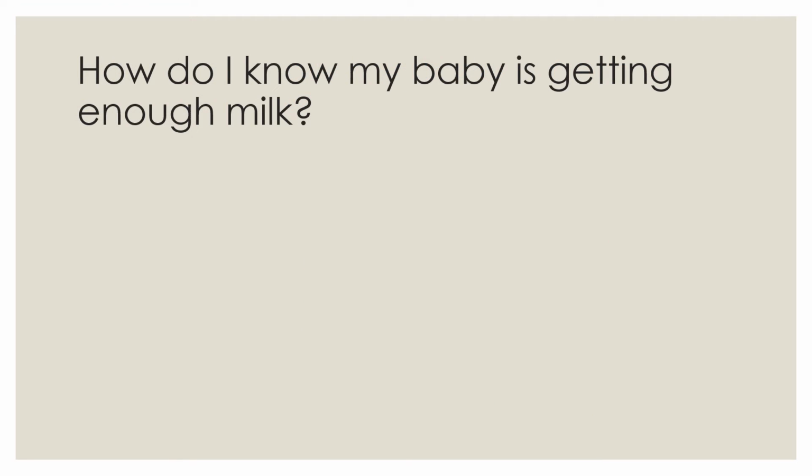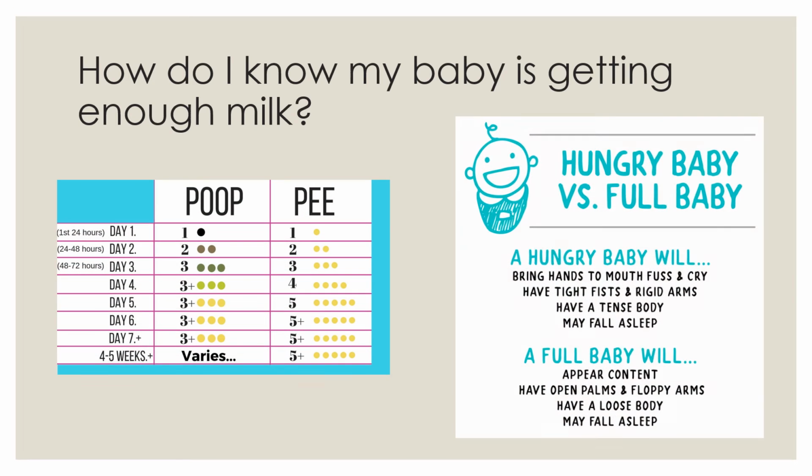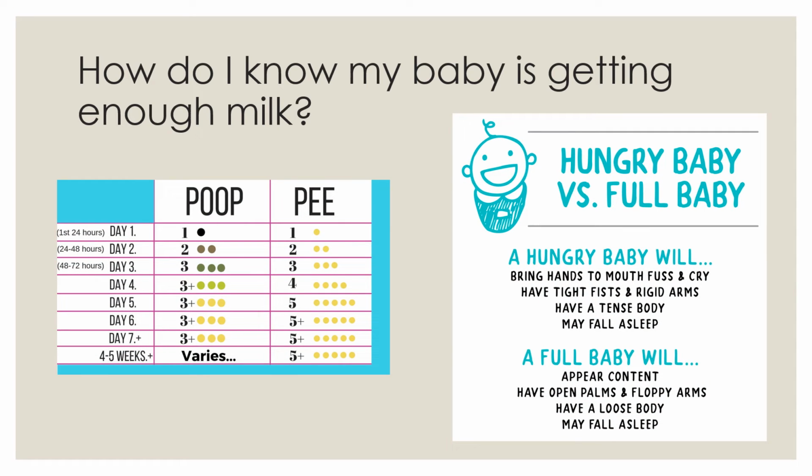So how can you know that baby is getting enough with each feeding? Look at your baby's body language and diapers. A satisfied baby is content and relaxed, has multiple wet and dirty diapers each day, and gains weight. A hungry baby will be tense and fussy, have few dirty or wet diapers, will have dark urine, and won't gain weight. They could possibly lose weight.